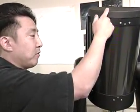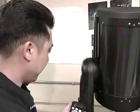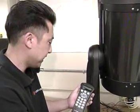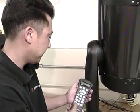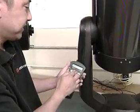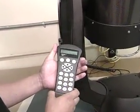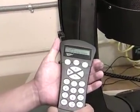In other words, a lot of the faint objects that we can't see here with our eyes, this telescope will be able to gather all that light, and all these faint objects will just pop into view. So it's really amazing. And with this hand control, it's so computerized, it'll tell you exactly what you're looking at. For example, all I have to do is hit info, and right here, it's telling you Saturn is the most distant planet that can be seen with the naked eye.